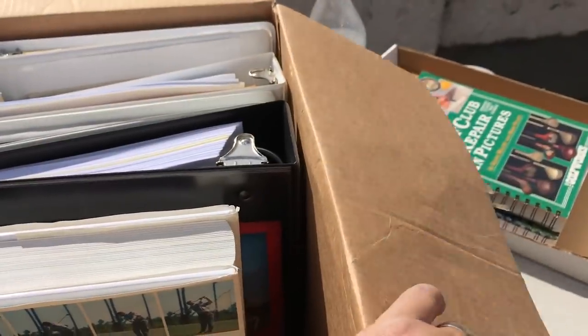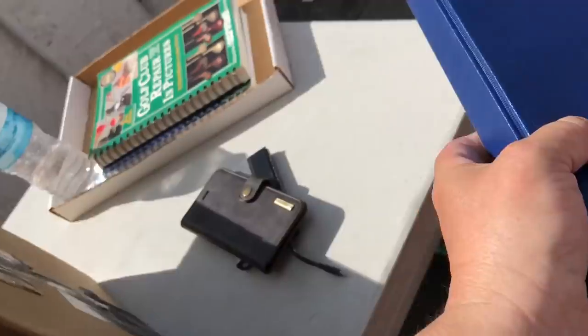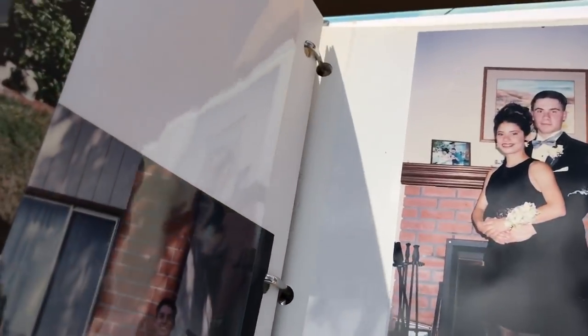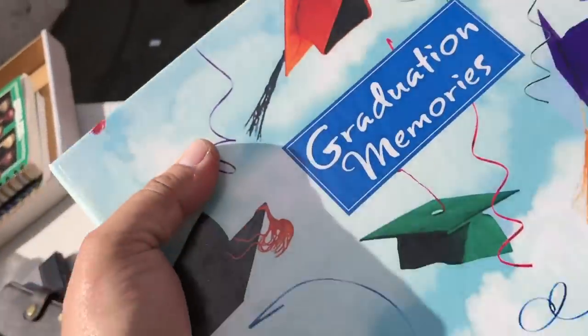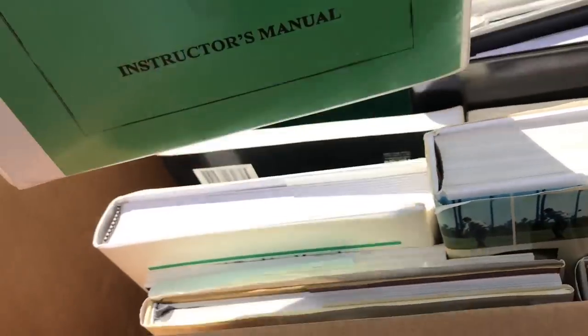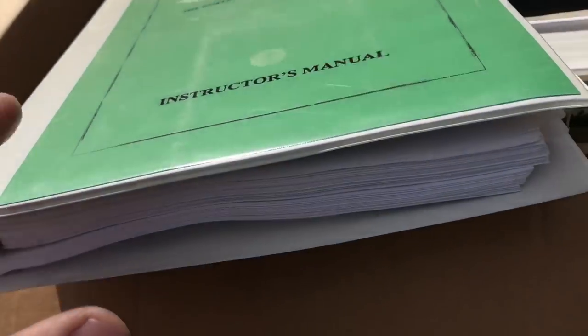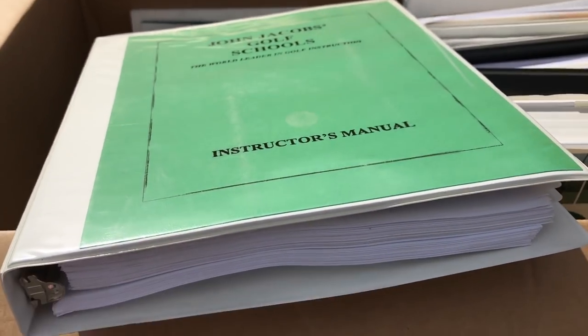Okay, another box of books. Same size and weight as the other one, but actually, now that I say that, there's a lot of binders in here. All right, this personal stuff here. Graduation memories. Let's go back to them. So what he's got here, it's like some kind of insurance booklet, maybe. There are some regular old books here, mixed in with all sorts of different types of books. I mean, manuals and photo albums. This is a mismatch here, but I'm gonna get to it.